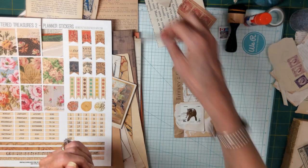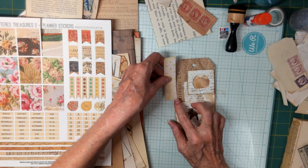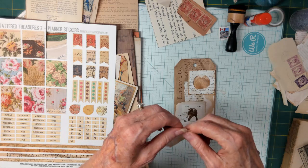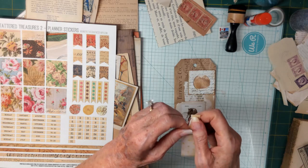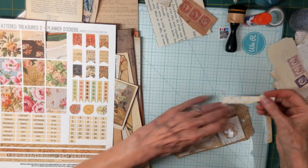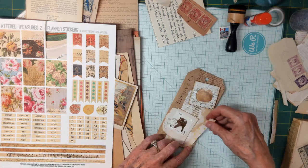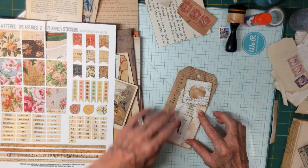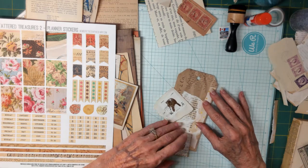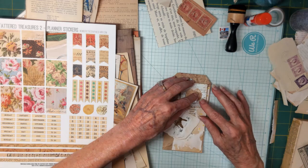So it needs one more thing. Oh, my polka dot paper. Let's see. Oh, I just love this polka dot paper. Yes, and it's got the little gold in it, but maybe it should go here. Or maybe up here. Okay. Oh, it's cute how it pokes out there.